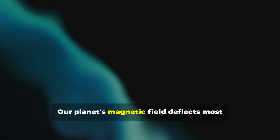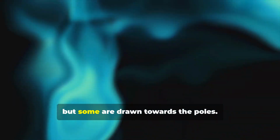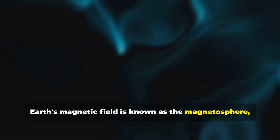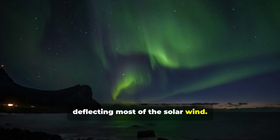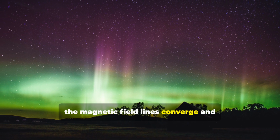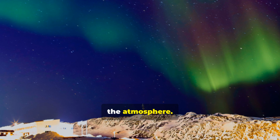Our planet's magnetic field deflects most of these particles, but some are drawn towards the poles. Earth's magnetic field is known as the magnetosphere, which acts as a shield, deflecting most of the solar wind. However, near the polar regions, the magnetic field lines converge and allow some of these particles to penetrate the atmosphere.